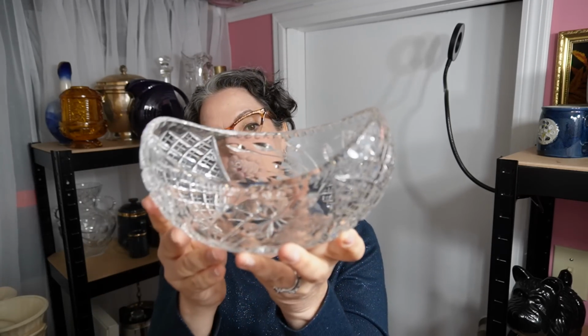It's in perfect condition. There's no chip, nothing. The lady who had it really took care of it. There's minor scratches at the bottom, typical, I mean, it's from the 60s. It's been used, so they put stuff in there. There may be a couple of scratches here and there, but otherwise this is really, really nice.